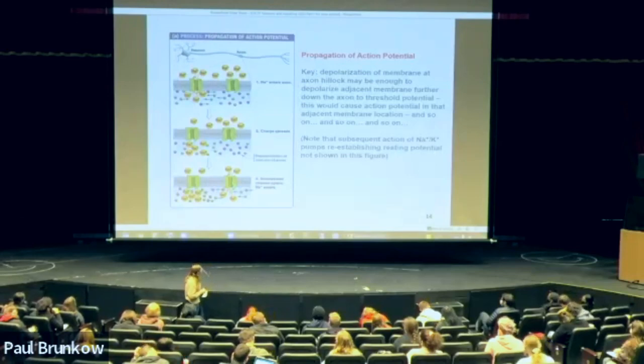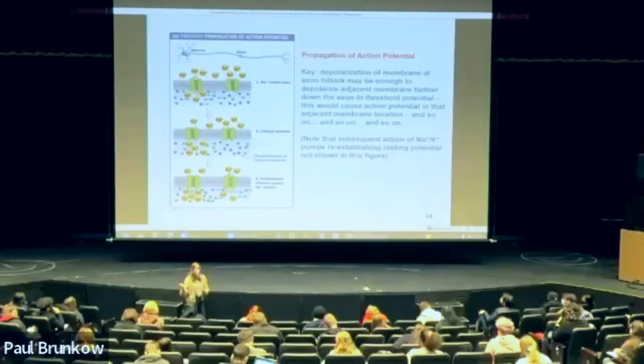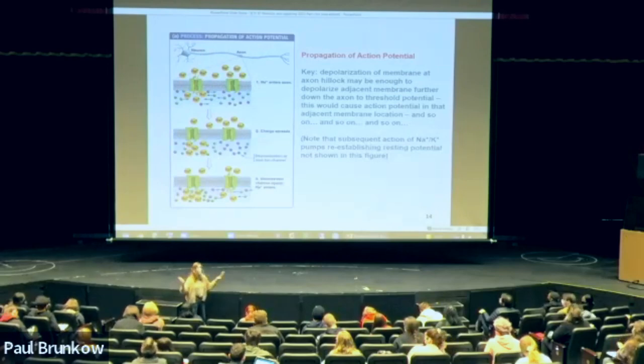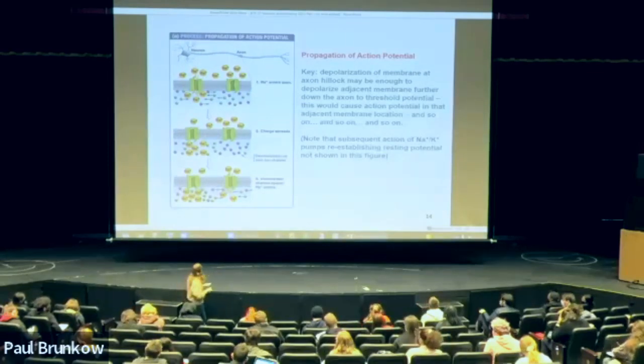So one part of the membrane starting at the hillock depolarizes, and then that can be enough to bring the next part of the membrane, the next channel down, to reach threshold potential and depolarize. And so it's essentially just causing action potentials at each of these little channels all the way down the axon. And that's how it gets propagated down. And so that's what localized means: all the channels don't just fling open at once. It's channel opens, channel opens, channel opens, channel opens, all the way down.